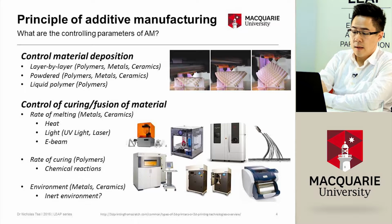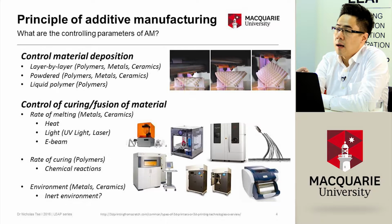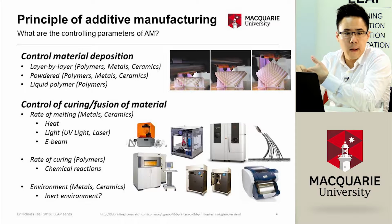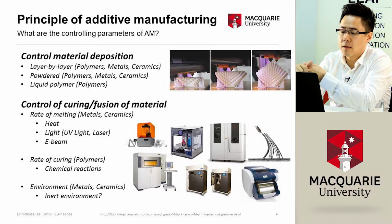Control of the fusion of the materials is very important because that defines a range of factors such as density of the material, the mechanical properties, as well as the surface finishing. So I'm sure that you've seen those desktop 3D printers. You can actually see the different layers in them. But some of the more professionally done or more production grade prints, you actually cannot see those lines. And that comes down to resolution.